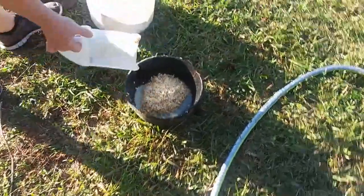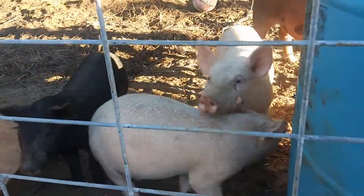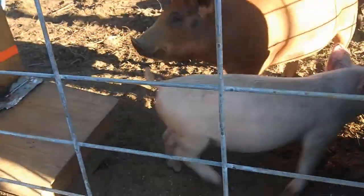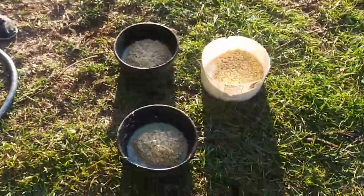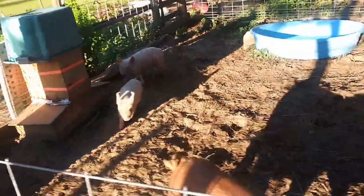Okay, Mommy. Mommy, look. Oh, boy. What's going on, kids? Piggy. What's up, Waddles? I think they want more piggy. Big boy. And there's Mahogany. All right. I think they're ready. What is it, Waddles?